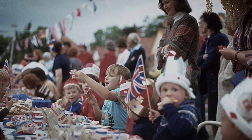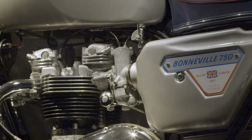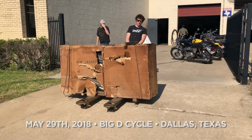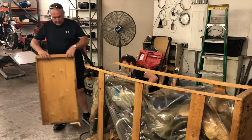I had such a good time at the street party that I really wanted to have a Silver Jubilee in my stable. This Silver Jubilee sitting behind us, I bought in a crate, and we uncrated it at Big D Cycle and put it back together. I think most collectors would have kept it in the crate forever. We wanted to put it back in running condition. We haven't put any miles on it because I wanted to keep her as a virgin.